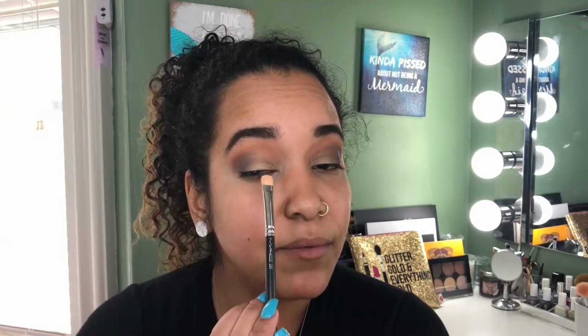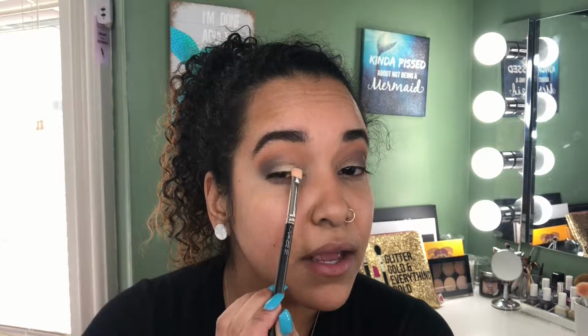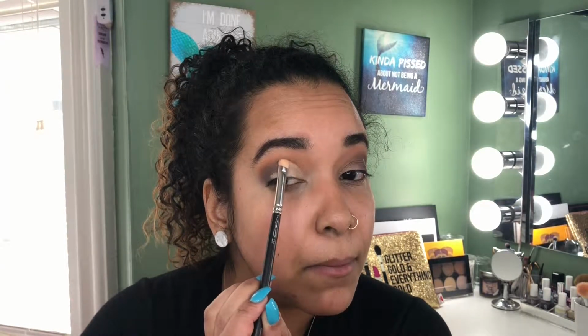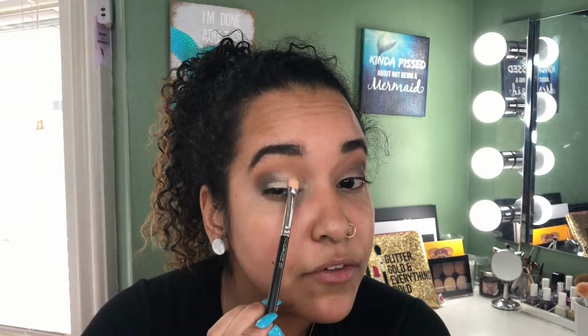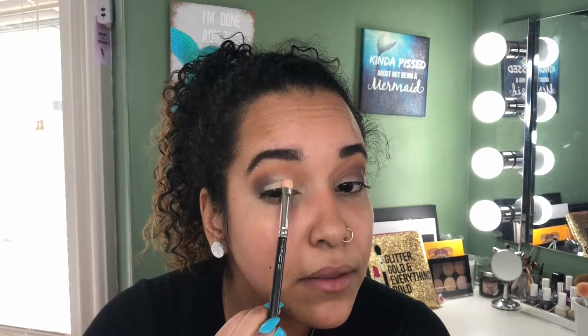So now with our final color, we're gonna start from the inner corner and just start putting that lighter shade right in the lid. Like outline it, meeting the top orangey part where we initially started with our first transition shade.